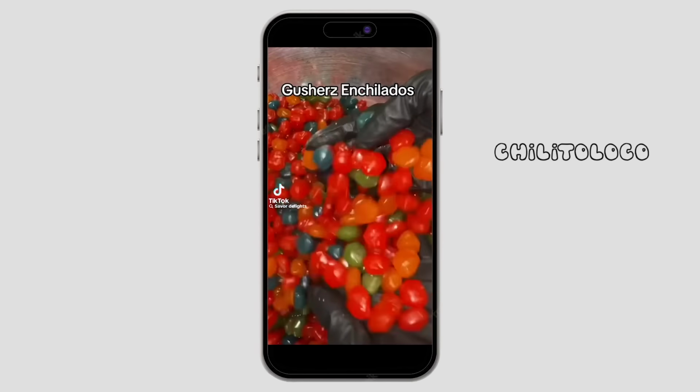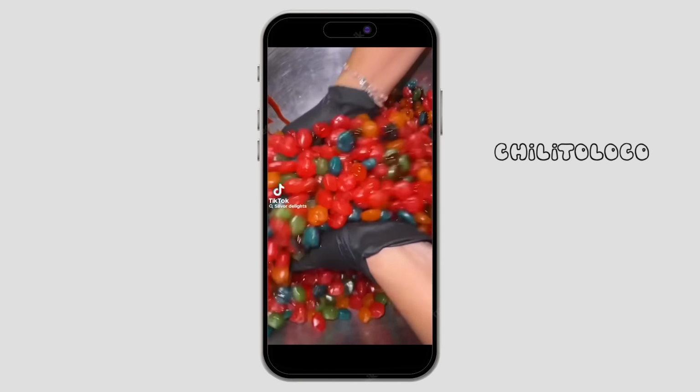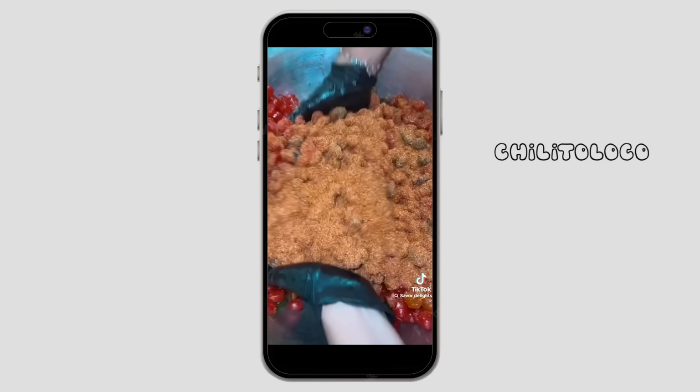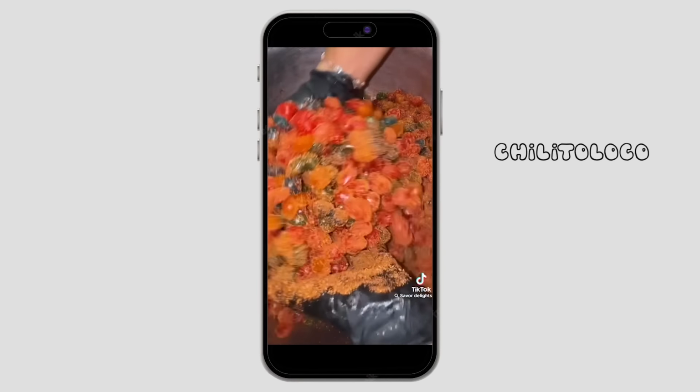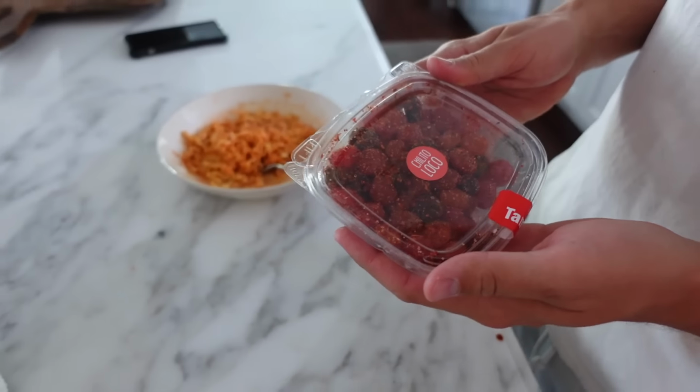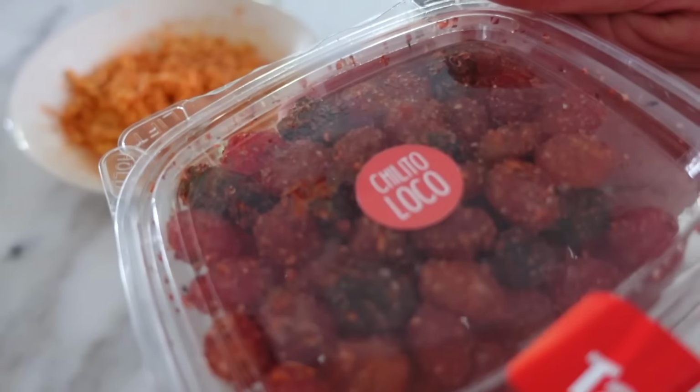Let's make Gushers Enchilados. We add our Chilito Loco chamoy and lots of our Chilito Loco chili powder. Our Gushers Enchilados are sweet, sour with a hint of spice. We've sold over 5,000 of these Gushers Enchilados. We got the chamoy. This is a small business, y'all. Let's support our small businesses.